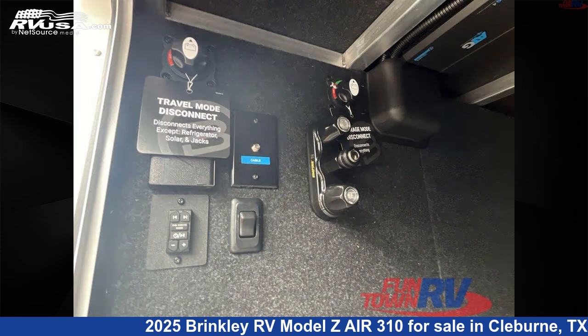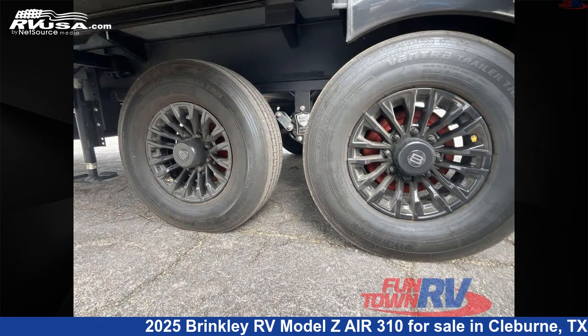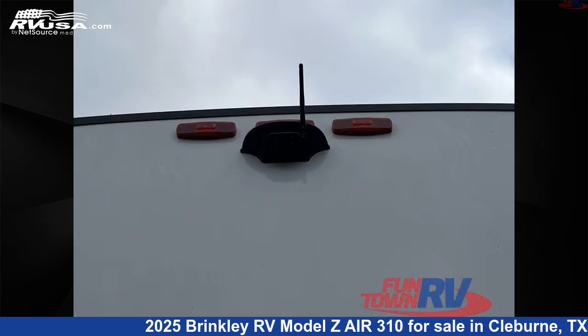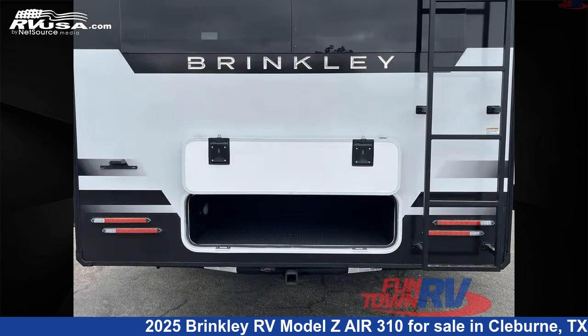This new Brinkley RV is 37 feet 0 inches in length and features a coastal Carolina interior, sleeps 6, slide-out, and 62 gallons fresh water capacity. The floor plan layout of this travel trailer features couples coach, front bedroom, kitchen island, rear living area.